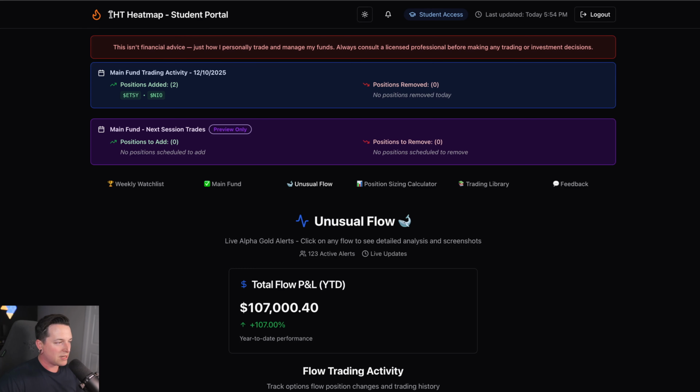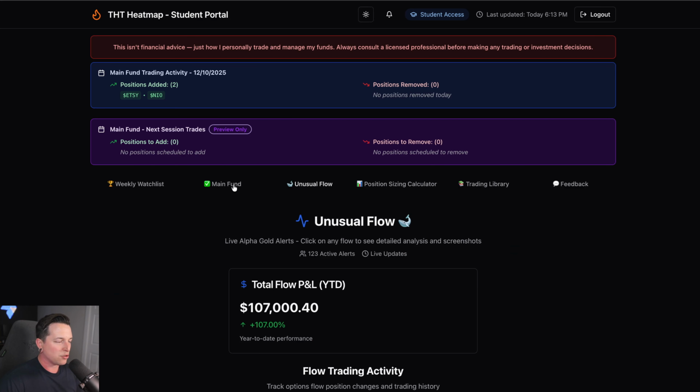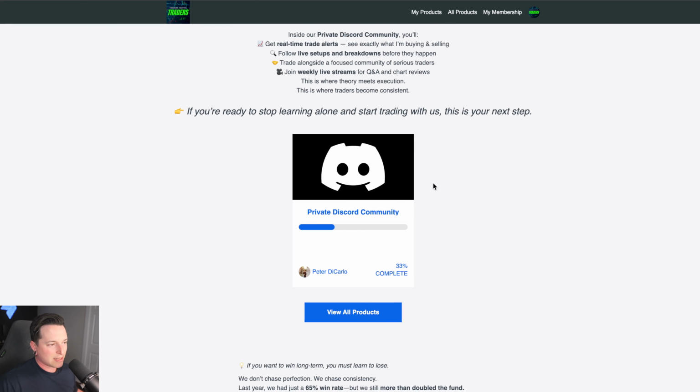Now, if we go into our THT student portal and heat map, you could click on the main fund and see all of my positions as well as the weekly watch list and unusual options flow. The only way you get access to that is if you are part of our private Discord community.